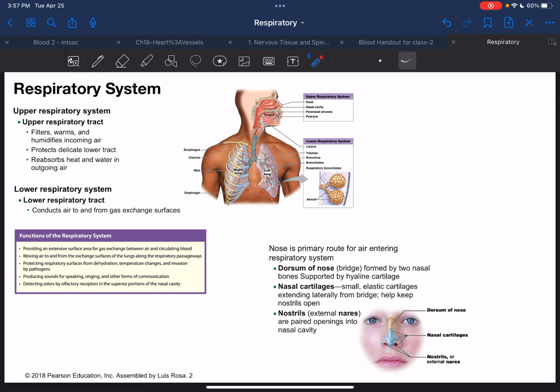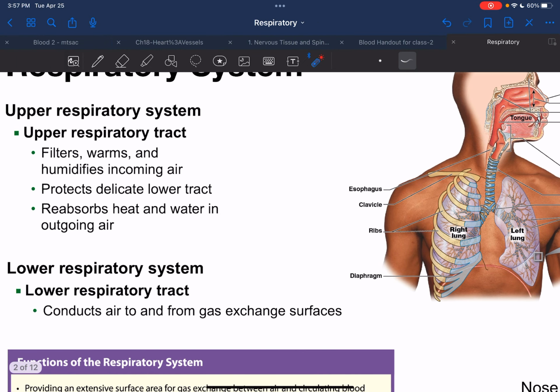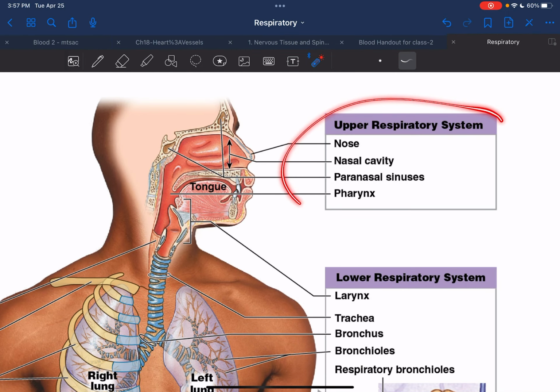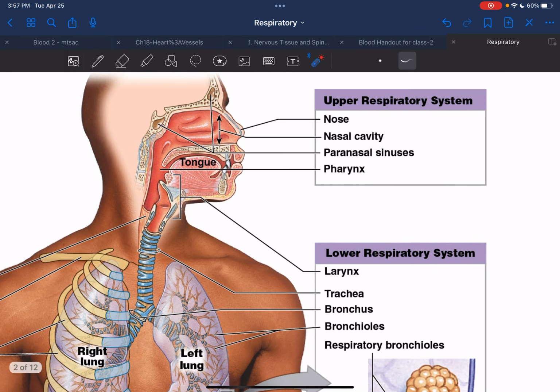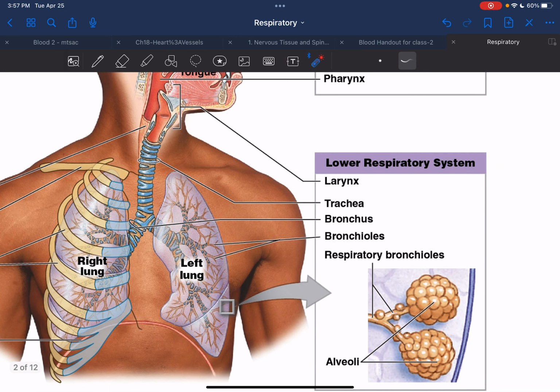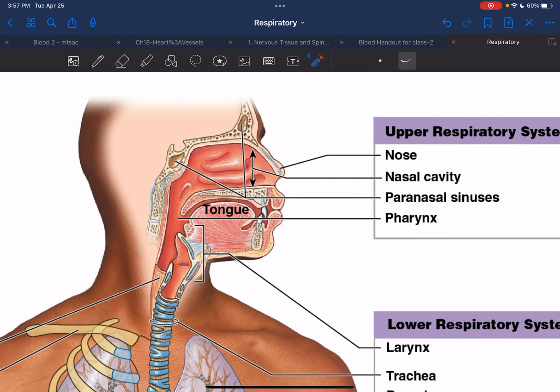It's not that long. And so, upper respiratory system and lower respiratory system make up the respiratory system. The upper respiratory system is going to be all of these structures involved. Make sure that we know which structures are part of the upper respiratory system and which ones are part of the lower respiratory system.